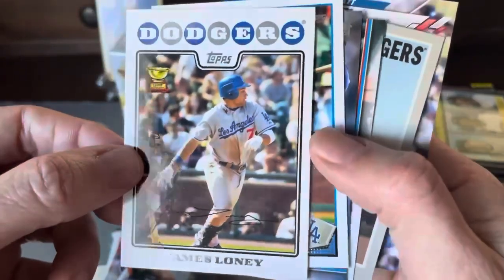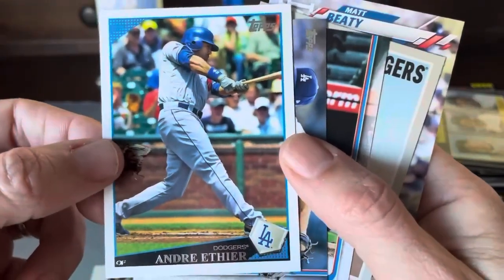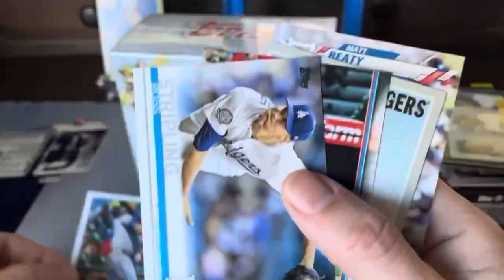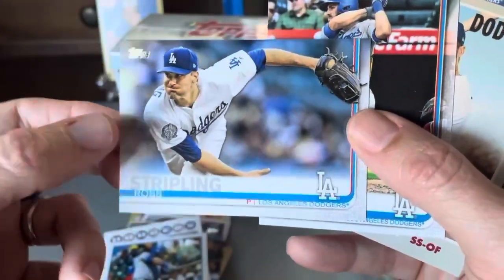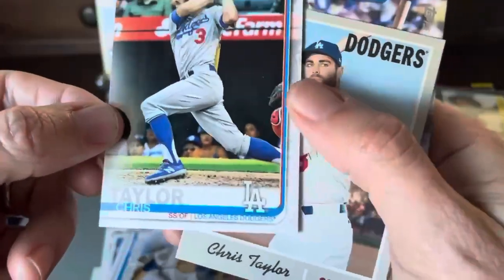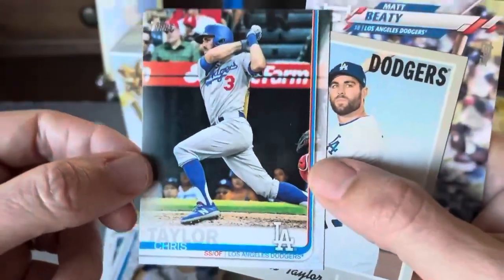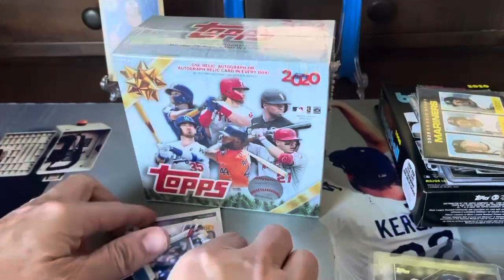That is so cool, man. Thank you so much, Andre, all of these good cards. Oh, man, look at this. Andre Ethier. Ross Stripling. Chicken Strip. Chicken Strip. He was an awesome pitcher. Chris Taylor, one of the best utility players out there. And another Chris Taylor. And we got this beautiful Matt Beatty.